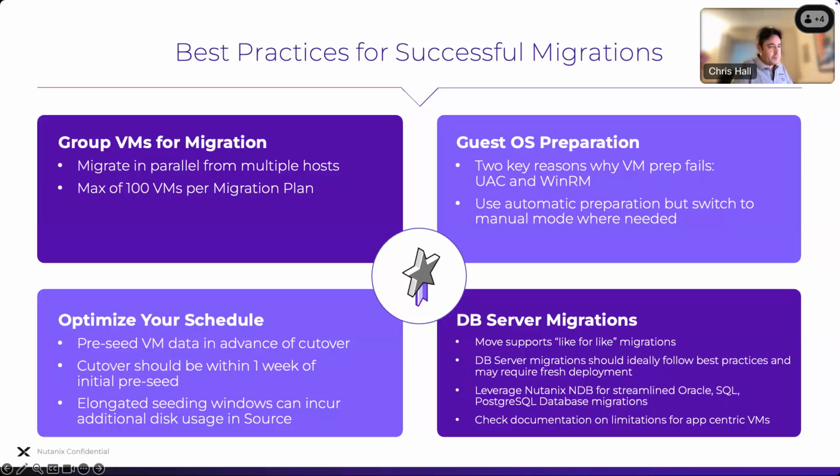Optimize the schedule. Pre-seed all of your data in advance of the cutover. Makes sense, doesn't it? Everything's up and running in vSphere. Effectively, we're using Move to take another backup of our VMs. We take backups of VMs every day, potentially. Seed the data in advance of the cutover. Cutover should really be within a week of the initial seeding of the data. And as it says there, elongated seeding windows can cause additional disk usage on the source. So that's our snapshots going on at our source and being replicated into Nutanix.